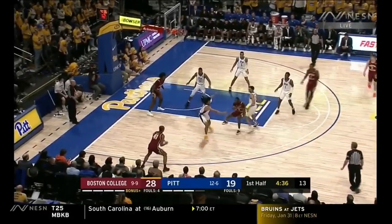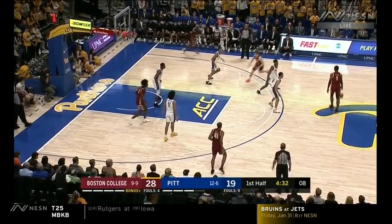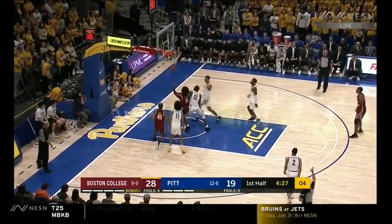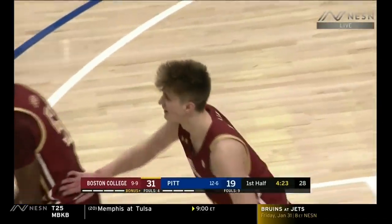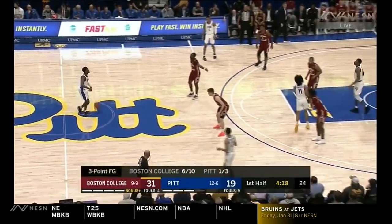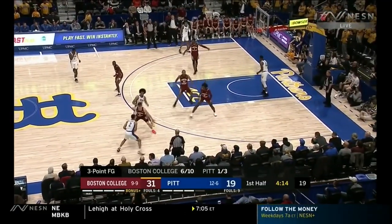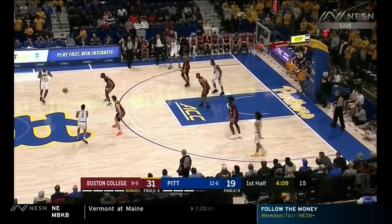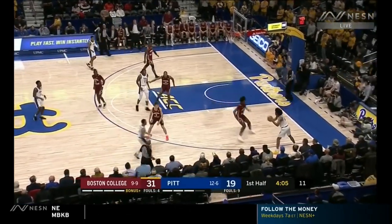Heath trying to penetrate the zone. And that's what you have to do. You cannot just throw the ball around the perimeter of the zone. Rishwain. Maybe you can. Who knows? Wow. What do I know? Julian Rishwain from Sherman Oaks by way of Notre Dame. Bench scoring now 12-2. And the three-point shooting out of sight. 6 of 10 for BC. We showed you this is the team that shoots 28% on the year.